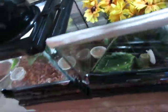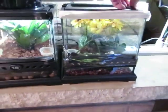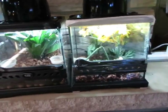There's 3 of them in here, but one of them's hiding somewhere probably. I'm gonna keep moving on here. Maybe we'll go right up.